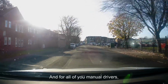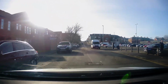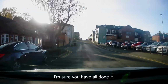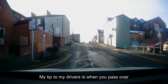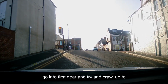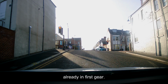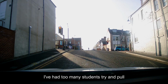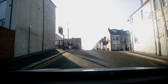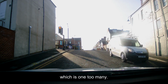And for all of you manual drivers, the reason I say this is because my student's driving automatic today. Manual drivers especially, this is a horrible junction. I'm sure you have all done it. My tip to my drivers is, when you pass over that 20 sign on the road markings, go into first gear and try and crawl up to the line. If you have to stop, then at least you're already in first gear. I've had too many students try and pull away in third gear and not realise, and of course, stalling. When I say too many, I actually mean one student did it, which is one too many.